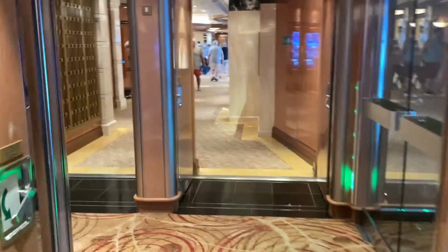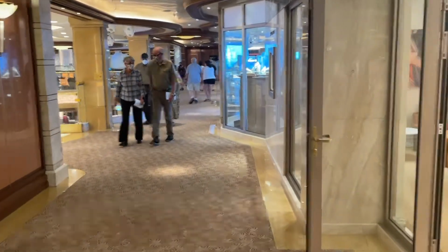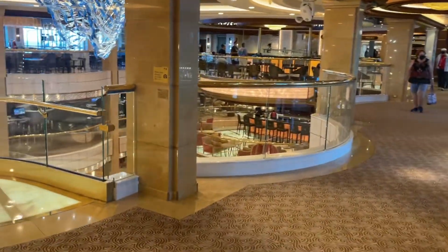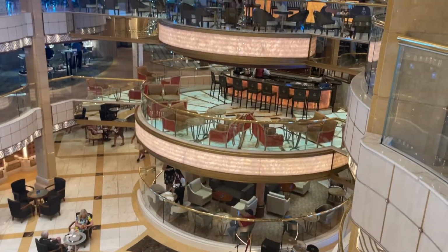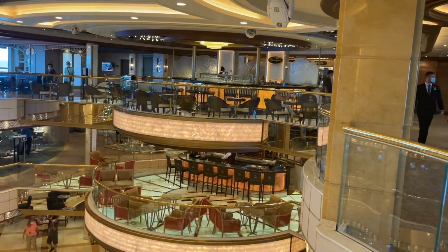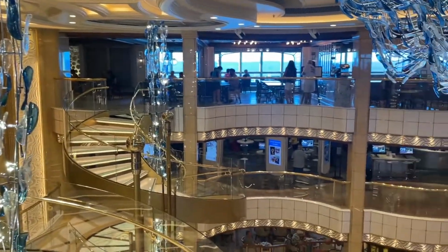Continuing forward from Princess Live on deck 7 brings us to midship, the Piazza. This is a signature design of most of the Princess ships in the Royal class and Grand class ships, and in this case it's 3 stories with 2 spiral or helical staircases and multiple gathering areas, restaurants, bars, shopping, basically everything you could want. Here's our cruise directors. I have to use plural. There's many cruise directors here, and they do a great job.